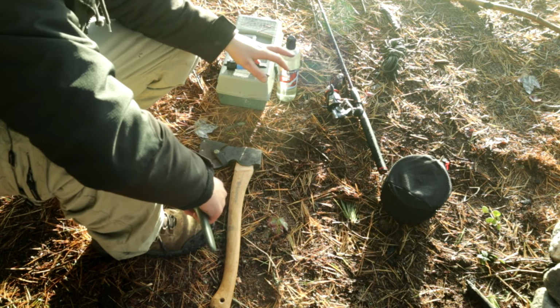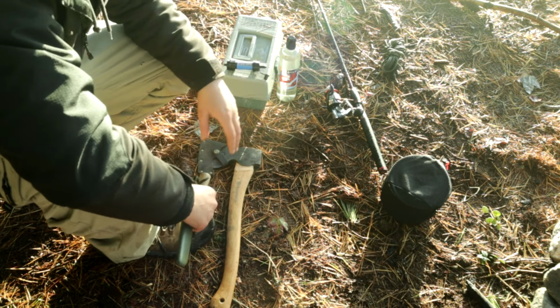The tackle box and fishing rod I'm keeping as one, just because I am a bad fisherman, so I wasn't really expecting to get anything. I'm pretty handicapped in that area, so.